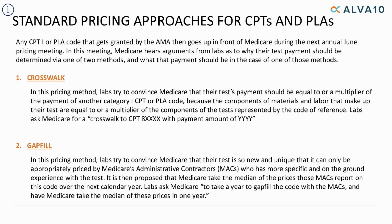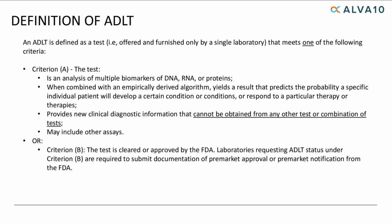So one more side topic on the subject of CPTs and PLAs are ADLTs. I don't know who here has heard of ADLTs, but I wanted to call them out because this is a pricing strategy that is starting to become popular, but there are some things to be wary of. An ADLT, an advanced diagnostic laboratory test, is essentially a test that meets one of the following criteria. Either the test meets all of the criteria in A, or the test is cleared or approved by the FDA.